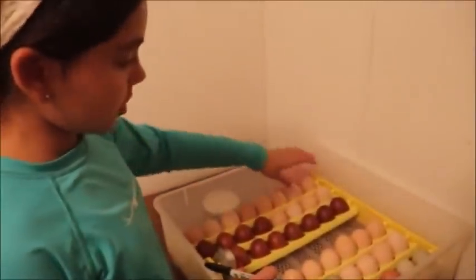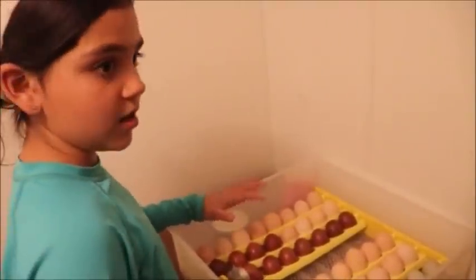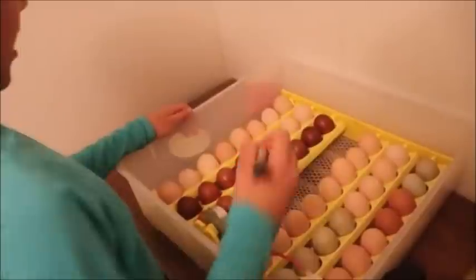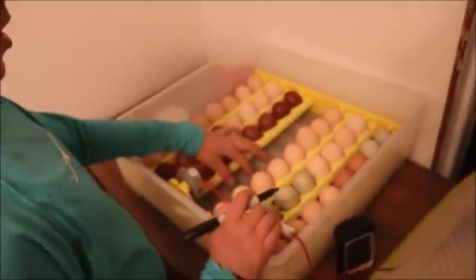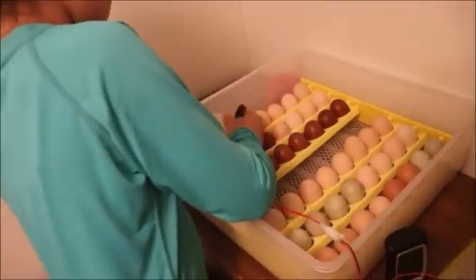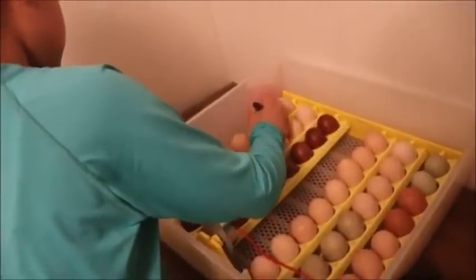I'm going to mark all the ones we got from our neighbor because he wanted to know if they were fertile or not. Right now when they're in their positions, it's easy to tell who's who, right? Yeah, because when I put them down to hatch, they'll kind of get mixed up if the chicks move them around. Even though it's easy to tell what row they're in now, once we put them down for the final stage, yeah.